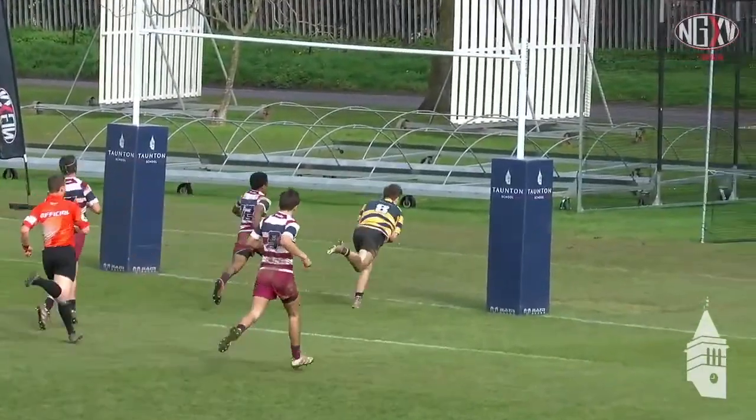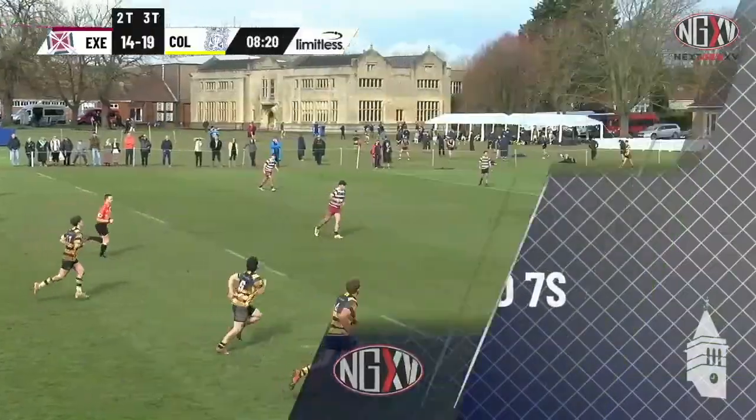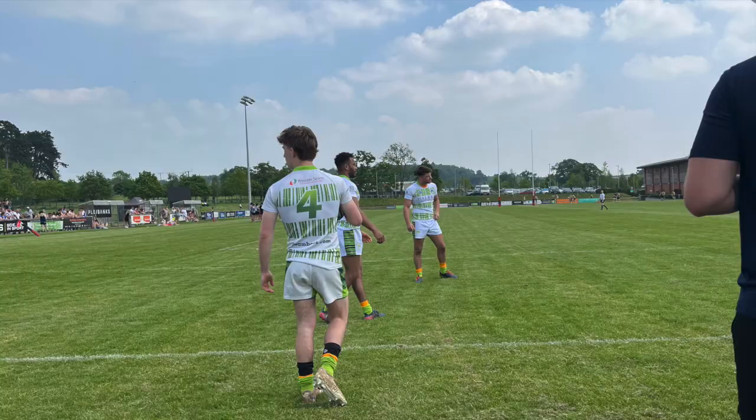Collegiate with the kickoff then. Robson to get us underway. And for the first time today, Exeter School are behind in this set.